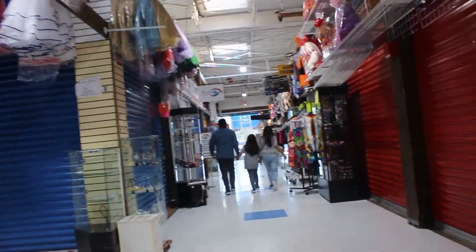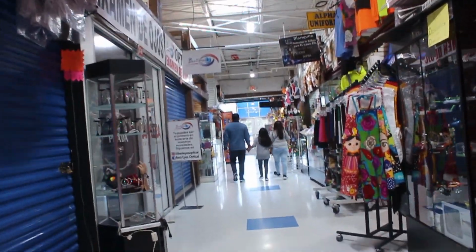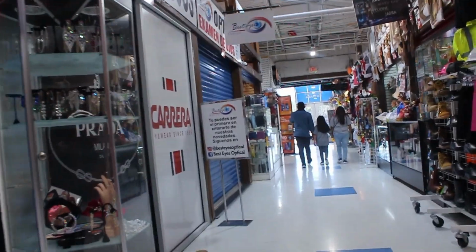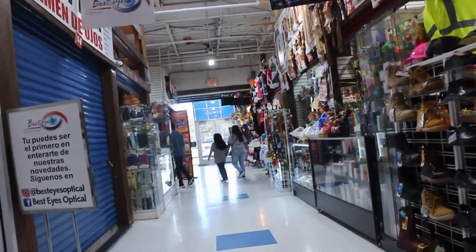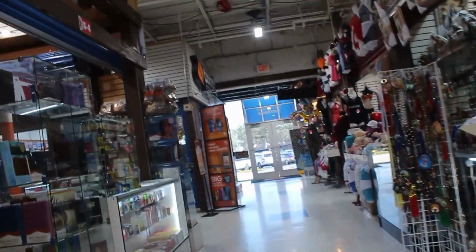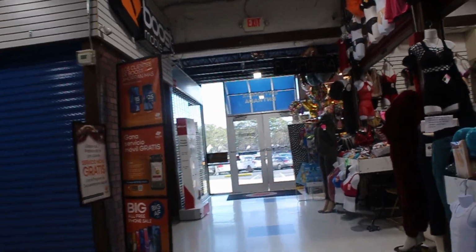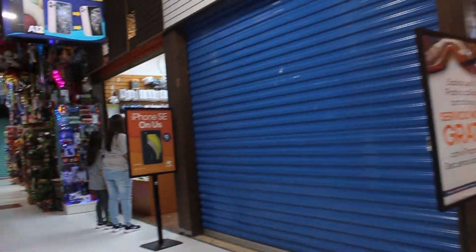So you'll see just walking down here, there's also a lot of religious artifact type things that you see. I guess in Mexican culture, they're pretty Christian. So there's a couple stores that I saw that were pretty much only selling religious type artifacts. This looks like women's clothing, another clothes store.